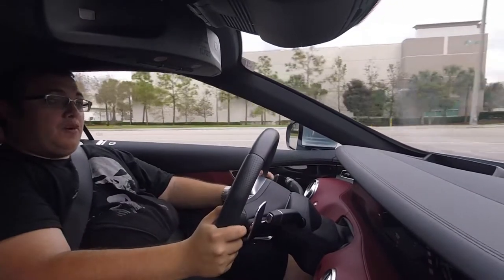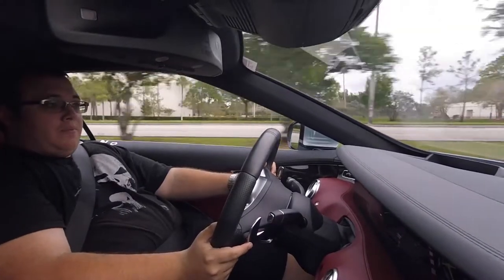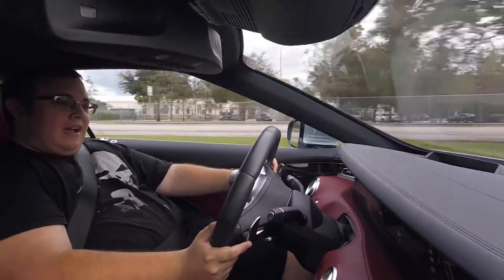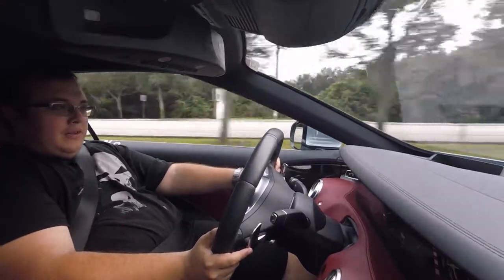All-wheel drive system perfectly managing the 664 pound-feet of torque and the 603 horsepower. The car does have a rear-wheel drive bias. It really is not often that the car needs to make use of the front-wheel drive system, but it does it in corners. It'll do torque vectoring.